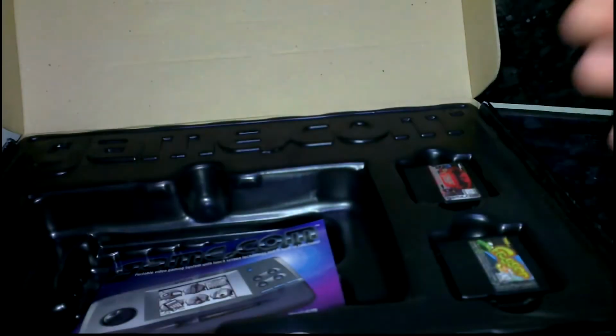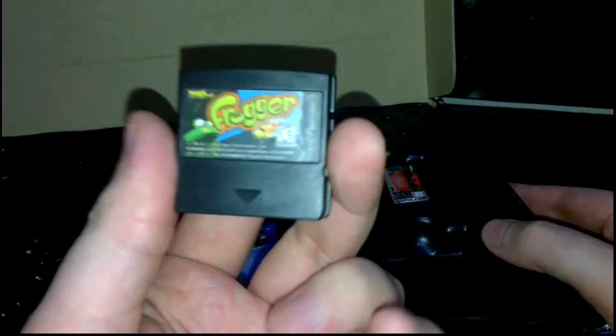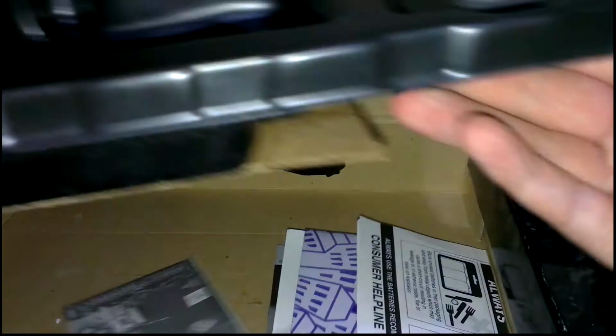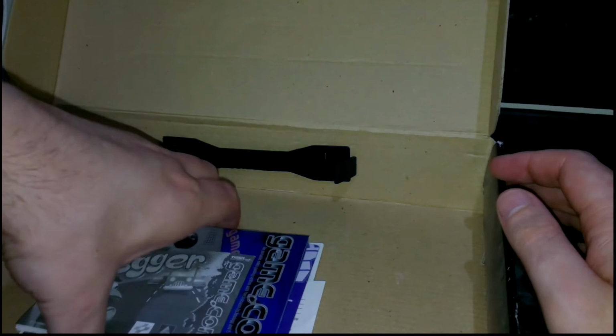But yeah, let me show you some of the other wonderful trinkets. There's your manual. Now what I've done is, you get 2 free games with it. You get Batman and Robin, which is alright. Focus then. Yeah, so it's not bad, and you don't get this game with it, but I've got this game because this is the best game on the system, Frogger. Now, in there is a load of other bits and whistles that I've accrued. So there's your lights out instructions, warranty cards. Oh, look at this, Gamecom active, and then the Frogger instructions. So that's all that lot.